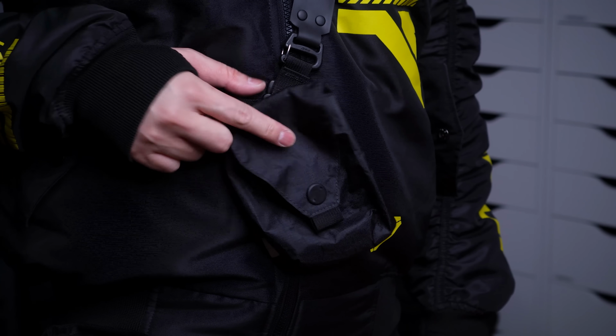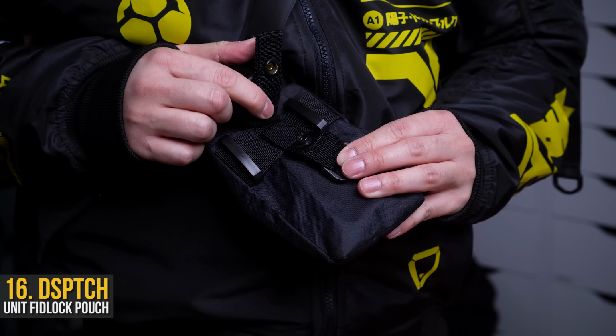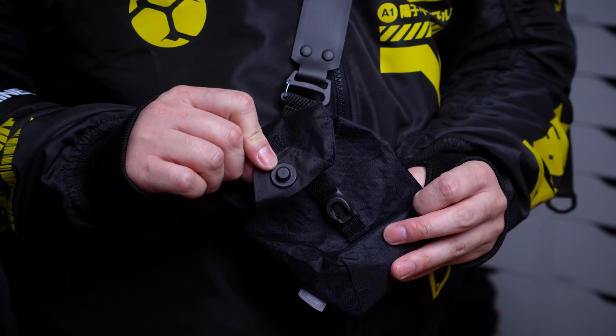Now into the pouch itself, made of that crunchy Dyneema material, sporting plenty of hook options behind it for additional carry too, and the best part, the Fidlock magnetic connector that is oh so satisfying to use, while being secure enough that no one else could get in without you knowing.